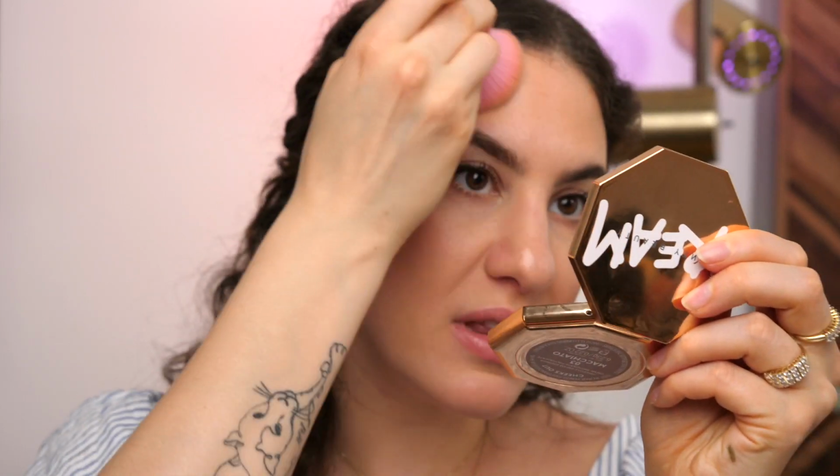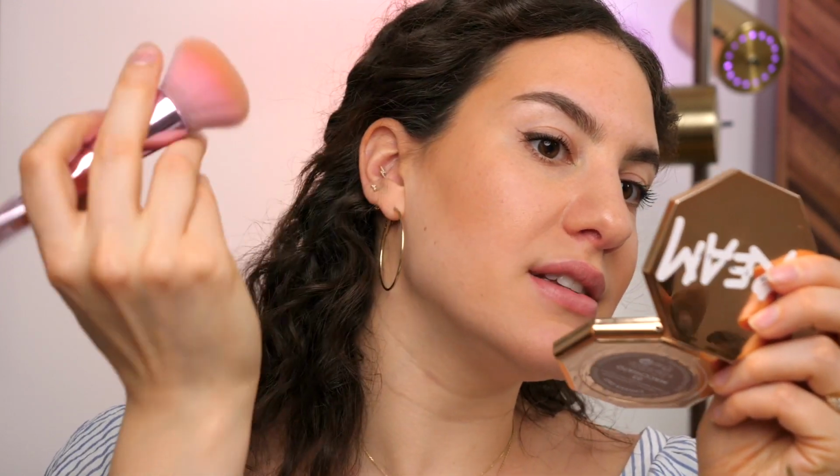So I actually find this particular cream to be a little bit more annoying to work with. It is definitely a stiffer, more sticky formula. So when you go in to blend it out, you really have to work it into the skin to get it to look like one with the skin. Right now it's actually behaving and it's looking quite good, which is kind of annoying because it's not allowing me to prove my point.